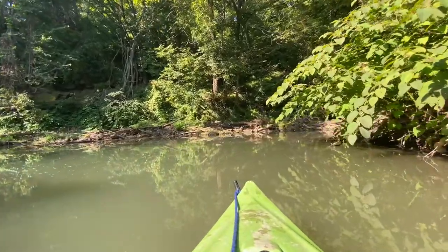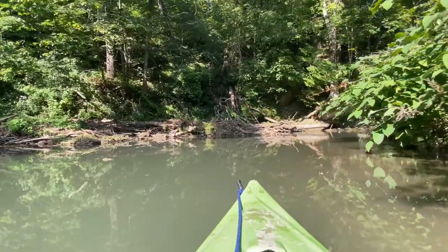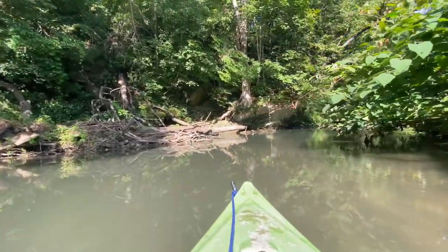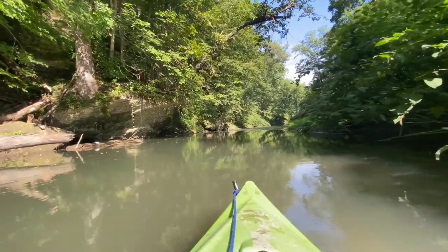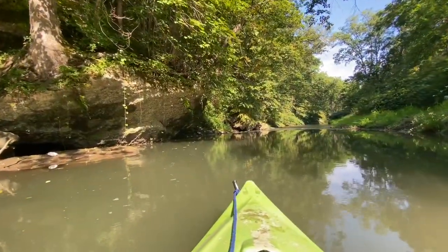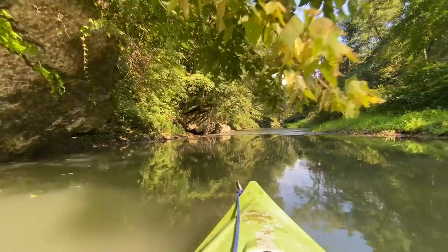It's a nice little area back here. This is kind of a neat little... Yeah. Okay. Now you can see all the rock bluffs. Turtle. Oh, that's not a turtle. Beer can, probably. There's another rapid.